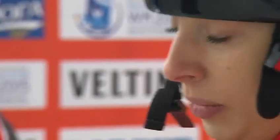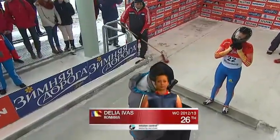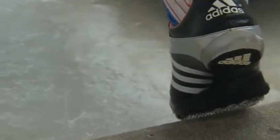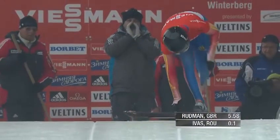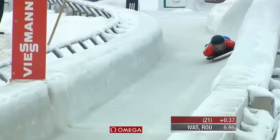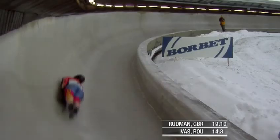Next up is the first of our two Romanian athletes. Delia Ivas returns to the World Cup. 24-year-old sports club manager. Started sliding back in 2005. And 2011-12 was her World Cup rookie season. Unfortunately, she didn't manage to make the second cut in any of her races. Now, she didn't slide in North America. She was sliding in second and third tier races here in Europe instead, which budgetary reasons dictated. See what she can produce.